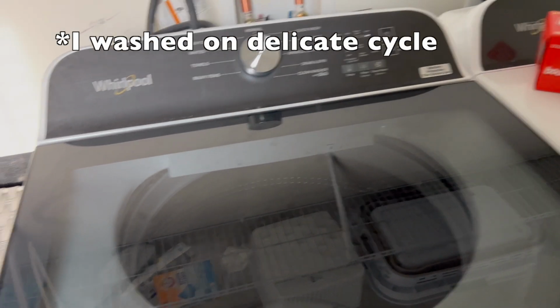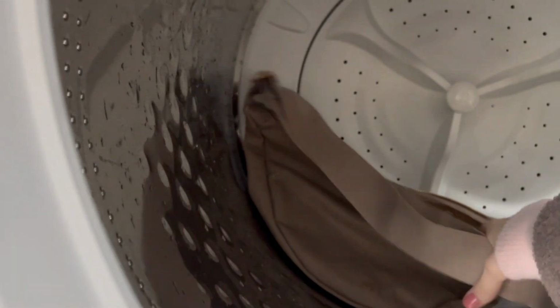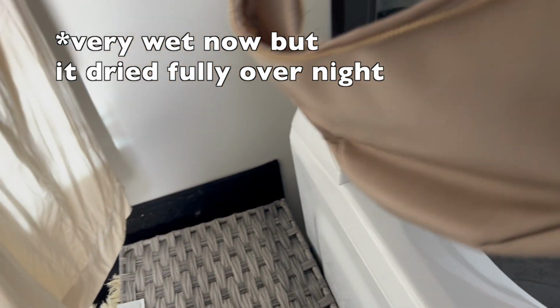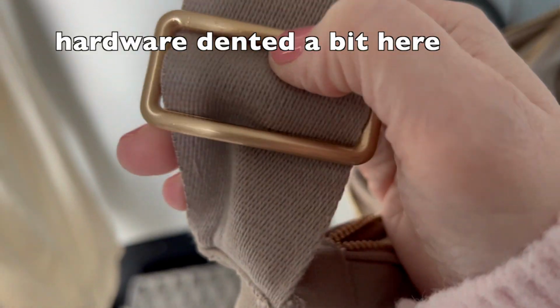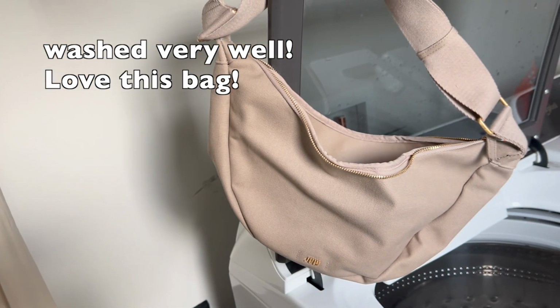Okay, I just finished washing. Let's see what it looks like down here. Gonna hang it up over here. I mean, it's gonna take a while to dry, but yeah, it looks nice. I don't think the hardware is banged up either. So, oh wait, just gotta let it dry.